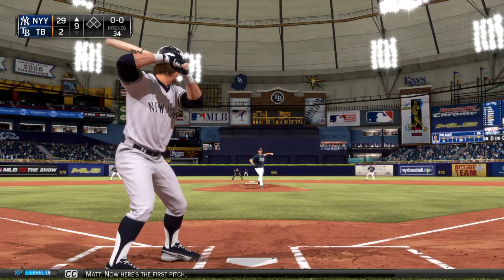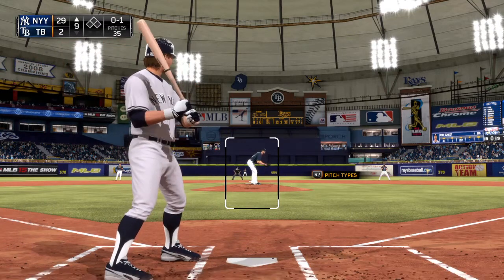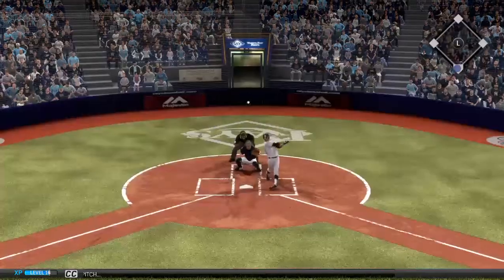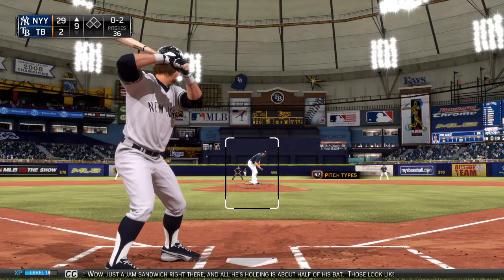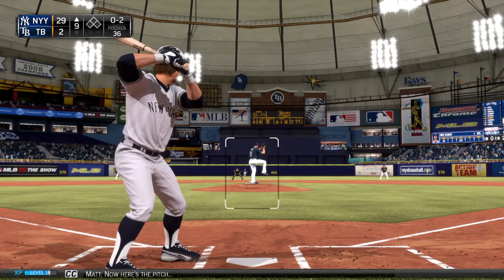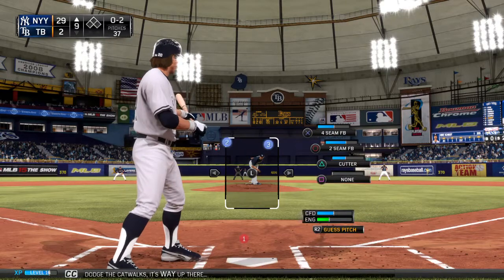Now here's the first pitch. Here's a swing and a ground ball, but a foul ball here, 0-1. Now the pitch. And look out as this bat shatters on impact. Wow, just a jam sandwich right there, and all he's holding is about half of his bat. Those look like the kind of bats I used to swing with. Now here's the pitch. This is popped up, and that may need to dodge the catwalks. It's way up there.